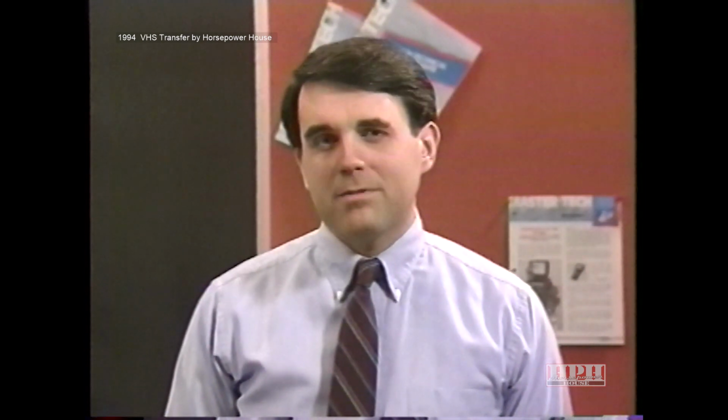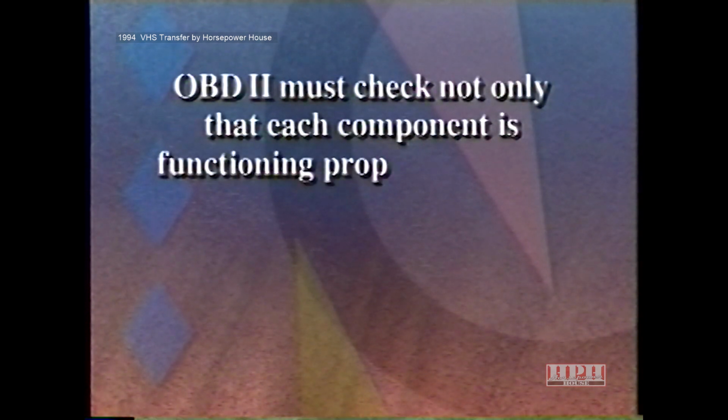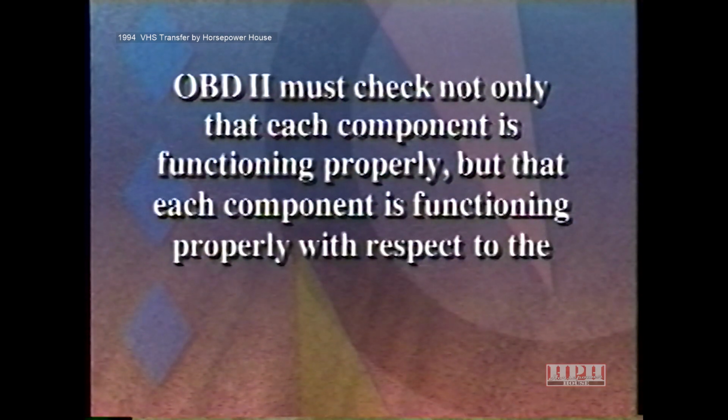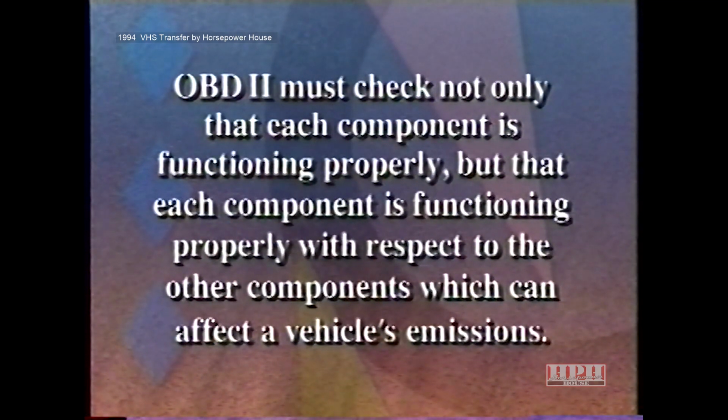Still, the biggest changes required by OBD II do not relate to access of information, but to the emissions information itself. While OBD I tests measured an emission component's operation, OBD II requires that the emissions system's performance be monitored. In other words, the new onboard diagnostic system must check not only that each component is functioning properly, but that each component is functioning properly with respect to the other components, which can affect the vehicle's emissions.